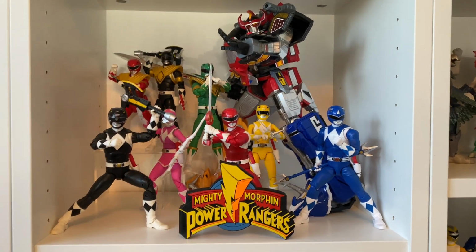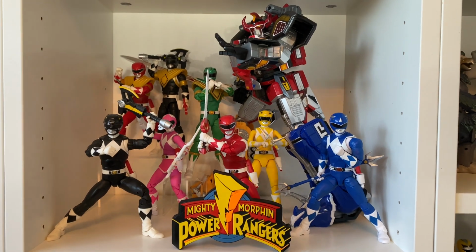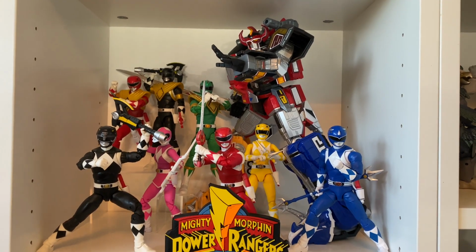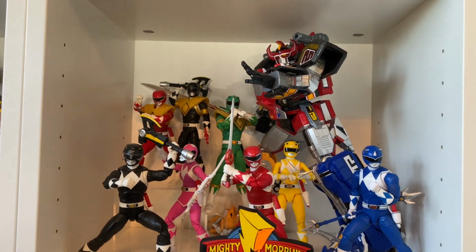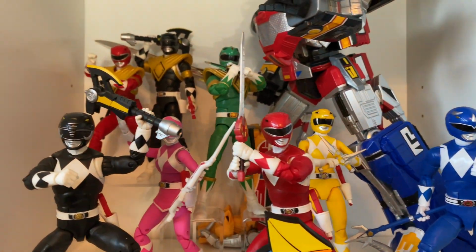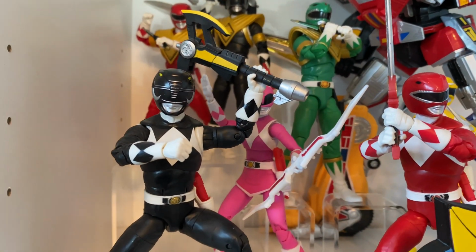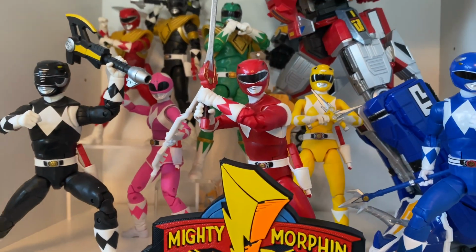In the middle here at the top, we've got our Mighty Morphin Power Rangers Season 1, all helmeted. I've got the Zap Megazord at the back there, posed up. He's had to be posed so he can bend down a little bit to fit in. And then we've just got all the updated helmets and stuff on them. So I've changed the Black Ranger's helmet there that I took off the Adam figure. We've got the updated helmet on Kimberly at the back.